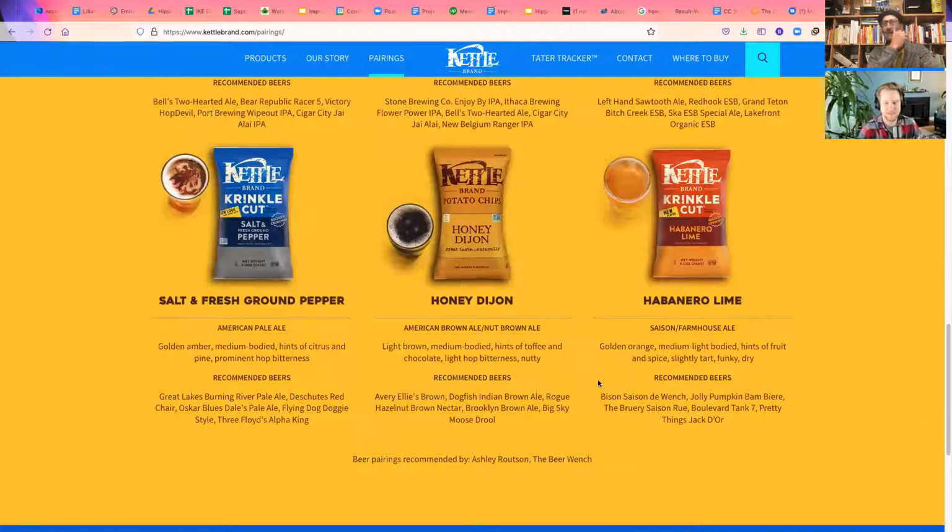Okay, so hey, here, habanero. Beer recommendations. You got a saison or a farm ale? You know what? That sounds good. I'm going to try that right now. Let's just crack open this. It's not quite a saison or farmhouse, but in the same general category. I've got a New Belgium triple here, and I've got the habanero chips. So let's test this out.